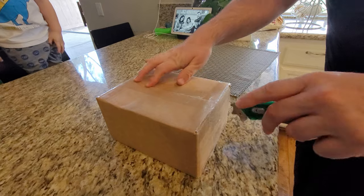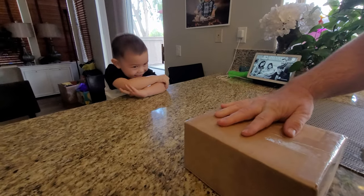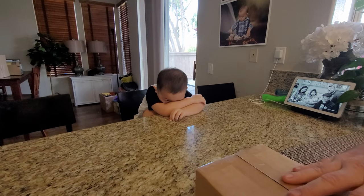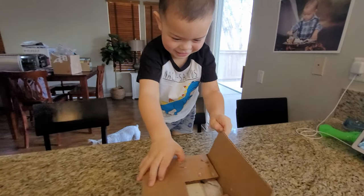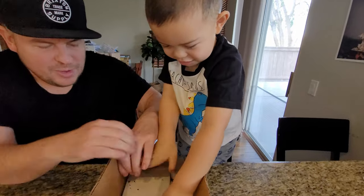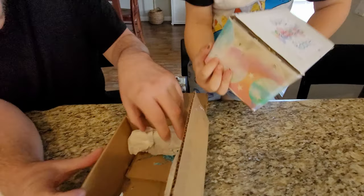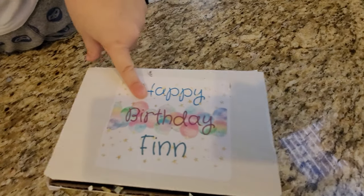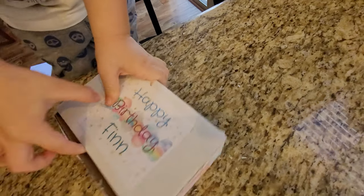Zip. Close your eyes, Finn, because we are in for a big surprise. Oh my gosh. Wait, I'm gonna wait so you can open this. Okay. What is all this? Oh, it's like magic. What's it say on the top? Happy birthday, Finn. Oh, it's a birthday? Let's open it.